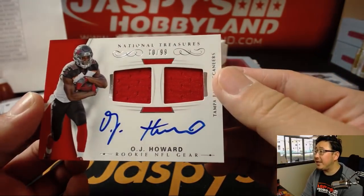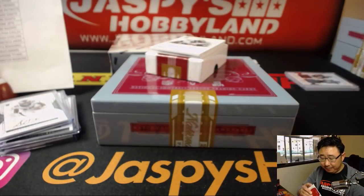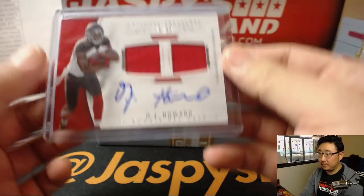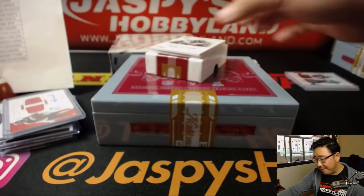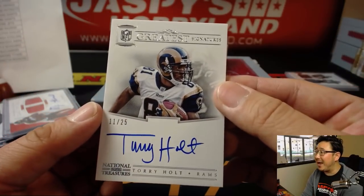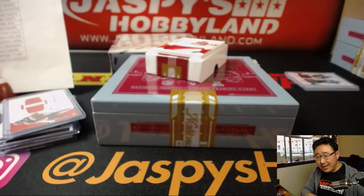There's the juice. OJ Howard, rookie NFL gear, 70 out of 99. Dual relic and autograph for Mario and the Buccaneers. Then /11/25, on card autograph, Torrey Holt for the Rams. Nice. Nice Ram for Clyde the Glide.